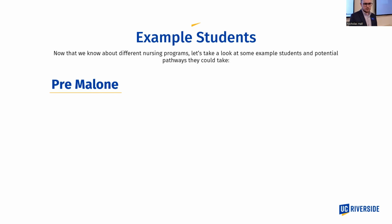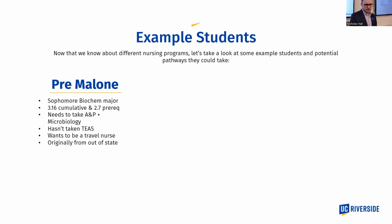First up, we have Malone. They are a sophomore biochem major. They have a 3.16 cumulative GPA and a 2.7 prerequisite GPA. They still need to take anatomy and physiology as well as microbiology. They haven't taken the TEAS exam yet. They want to be a travel nurse, and they're originally from out of state. For this kind of person, let's see if anyone wants to try this one. What do you think might be a good pathway for this?